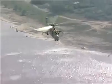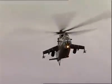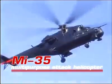Mi-35 type helicopters and their modifications possess a high performance and serve as effective and reliable means of fighting in present-day conditions.